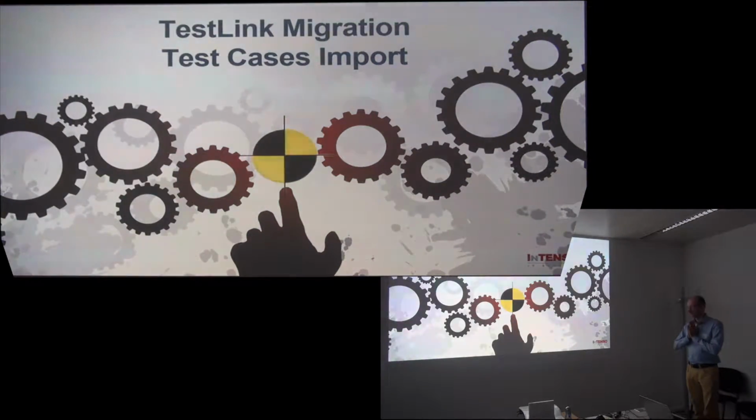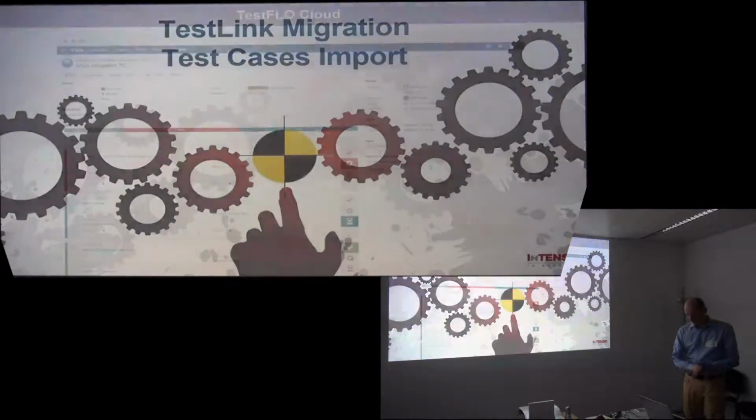Test link migration. This was a very common case that a lot of customers have TestLink and they want to migrate data from TestLink automatically. So just export the test cases from TestLink to XML and import them that way, very simple. It was just in the movie.